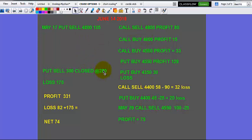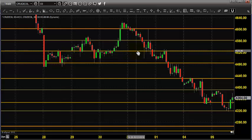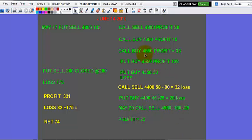We did a few things. We booked a profit on the 4,800 call also, when the price dropped. We booked the call sell at 4,800 because the delta is very low for the 4,800 call. We took the call sell at 105, and when the premium was around 30, we booked the profit, and again we took a call sell at 4,500.